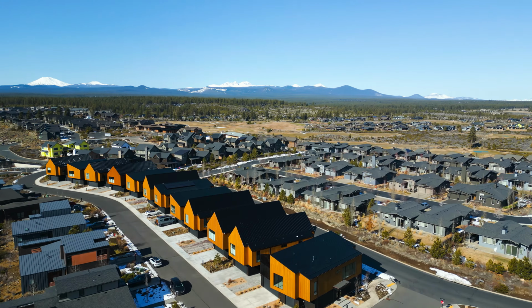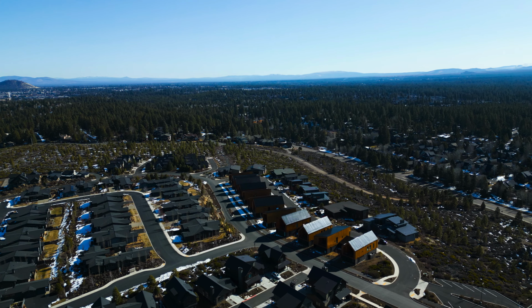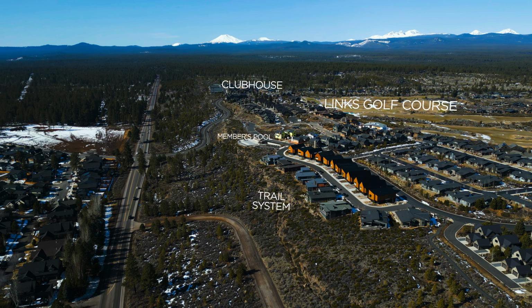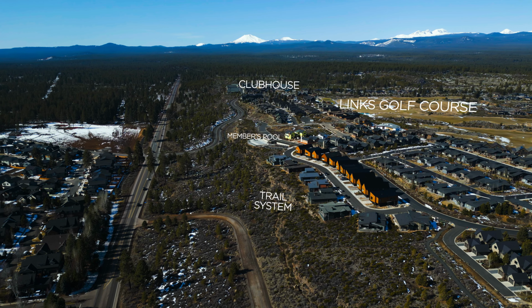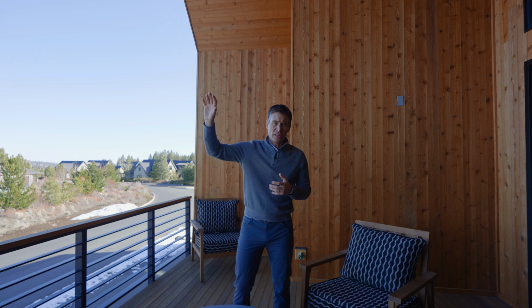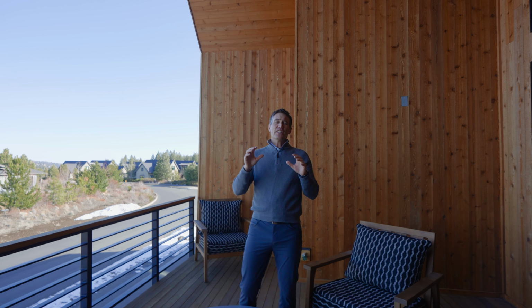Here we are on the elevated plateau in the heart of Tetherow, one of the most inspired, one of the most creative, one of the most exciting communities that Central Oregon has to offer. We have fitness just down the road, we have a pool only steps away, and then we have all the lifestyle afforded within it, whether that be the link-style golf course or the walking trails that lead directly to national forest to the west.